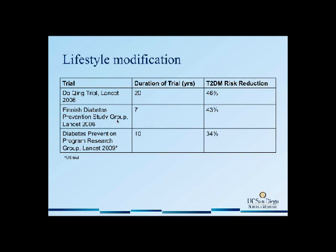The second trial is the Finnish Diabetes Prevention Study Group trial. They followed the patients for 7 years, and they included 522 subjects who were randomized to either diet or diet and exercise. What they found again with lifestyle modification was a 43% reduction in the development of type 2 diabetes. The last trial is the Diabetes Prevention Program Research Trial, which was here in the United States. In that trial, they wanted to achieve and maintain a weight loss of about 7%. That's where that 7% weight loss comes from. They instructed the patients to do 150 minutes or more of exercise per week, and again, they saw a 34% reduction in the risk of type 2 diabetes with just those interventions alone.